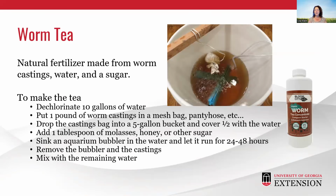Worm tea, I mentioned that you can use that leachate, or sorry, not the leachate. You can use the worm castings, and then you're going to kind of make this little fermented concoction. So it's a fertilizer, and you're going to use dechlorinated water, or you can just purchase jugs of it, or if you want to get your jugs, leave them out in the sun to allow the chlorine to kind of break down. You need about 10 gallons of water, so that's a couple 5-gallon buckets. You're going to get a pound of those worm castings in some type of a mesh bag, like pantyhose or cheesecloth or something like that.